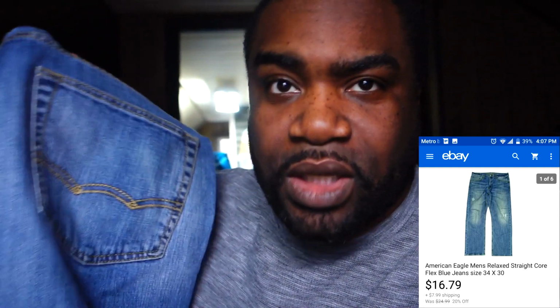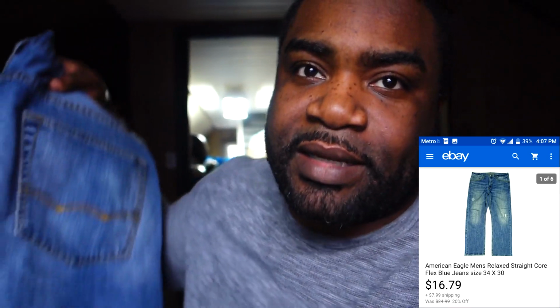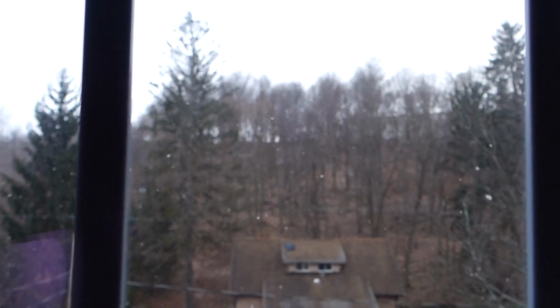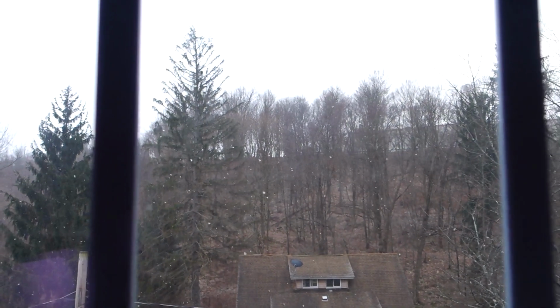Next one, I listed this yesterday and it sold. This is a pair of American Eagle men's jeans, and these sold for $26.45. So only 3 items going out. It is snowing out, so there's that. Take a look at the snow, if you guys can see it. There, at least it's beautiful out.